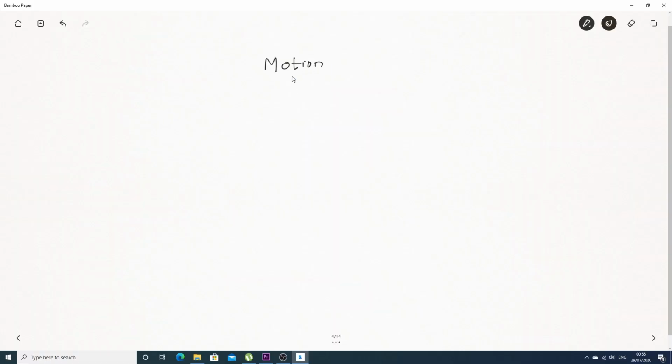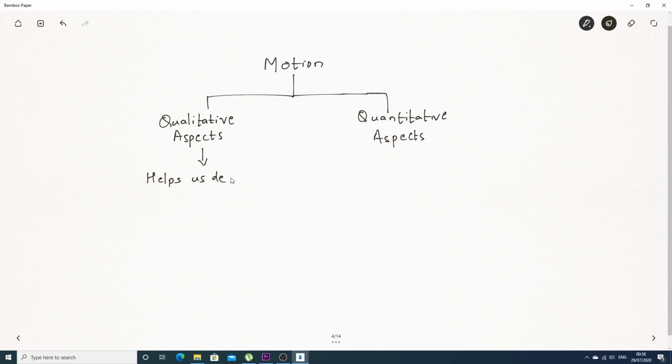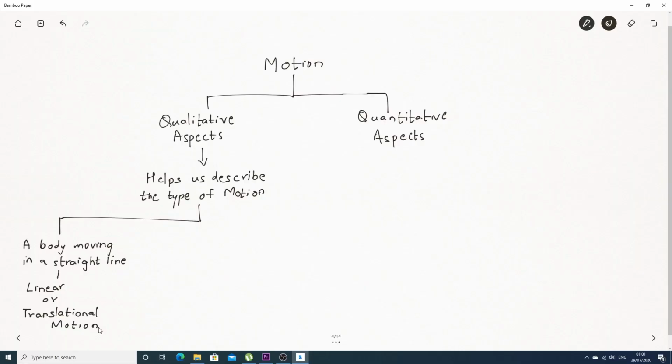So, now that we have an idea of what motion is and why we need to study motion, let's move on to the terminologies involved in motion. Just as with any scientific phenomenon, motion has both qualitative and quantitative aspects attached to it. The qualitative aspects help us describe the type of motion a body does. It can be as simple as a body moving in a straight line. Let's say a car is moving on a straight road. This is nothing but your linear or translational motion.